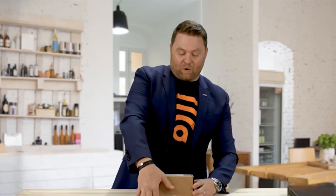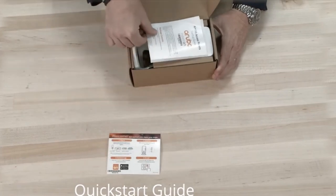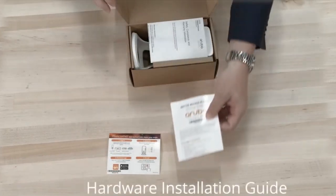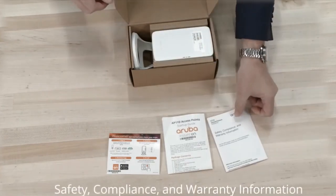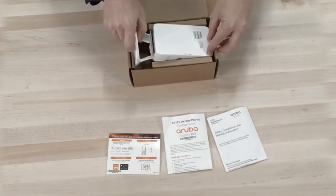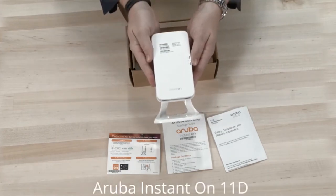This is an unboxing video, so let's talk about that box, both outside and in. On the outside, you will see arubainstanton.com. Feel free to go there for information. On the inside, however, when you open this box, you are greeted by the quick start. That will get you up and running in no time. Also, a hardware installation guide and some compliance information. Without further ado, however, I give you the Aruba Instant On 11D.